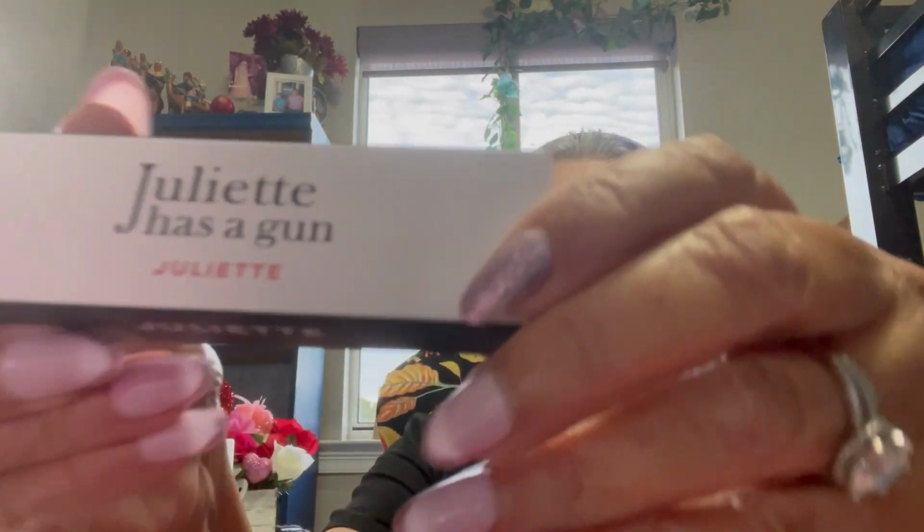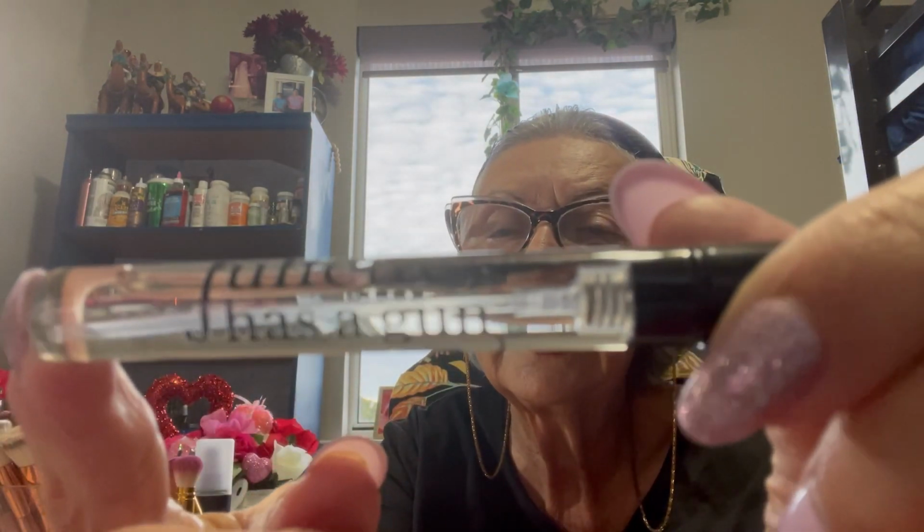So the box looks like this. And you know what? I think I got this before, and I didn't like it. And I think I gave it away to one of my nieces. But I tried it the other night, and I kind of liked it. So you know what? Sometimes you just have to give things a second chance. Because I put this on the other night, tried it again, thought I'll give it a second chance. Because you know, sometimes, well, my smeller doesn't work very good. But sometimes you do like things that you didn't think you were going to like at first.